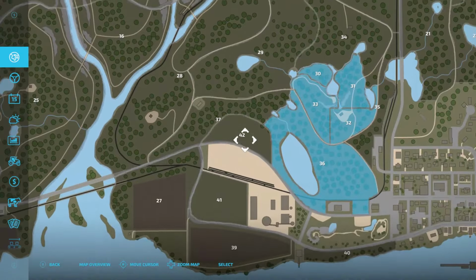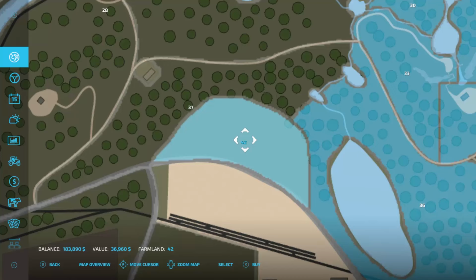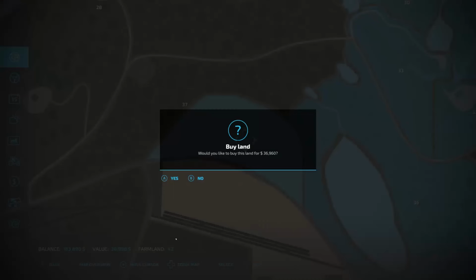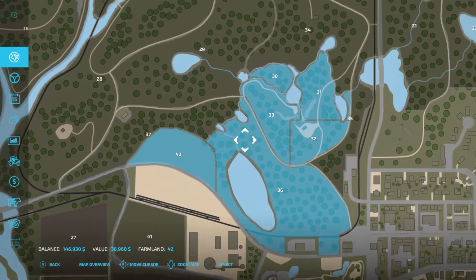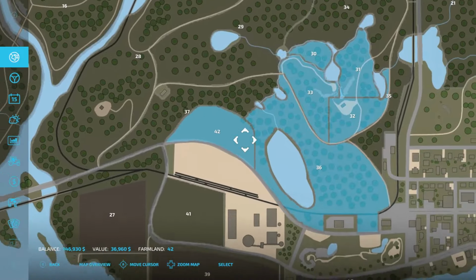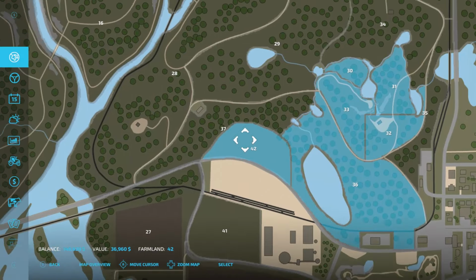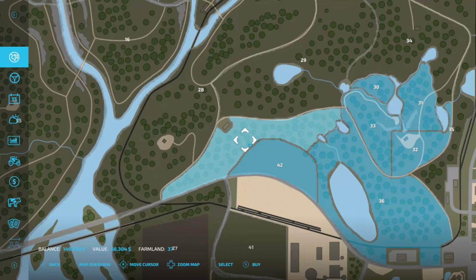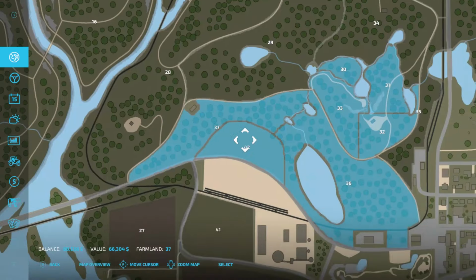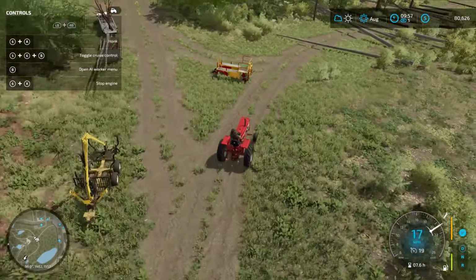So what we're going to do now is we're actually going to purchase field 42. We're going to plant a bunch of trees on here. So that one's 36,000. Let's buy that. And now we have a nice big area for planting trees. So we'll switch over to our planter. We'll plant this whole thing, or probably a good chunk of it. We'll have to buy some more trees, I'm sure. And then I think just to get some more forest land, we're actually going to buy this one as well. So this is field 37. There we go. Now we own this whole bottom area. So now we shouldn't have to worry about making money for a while.